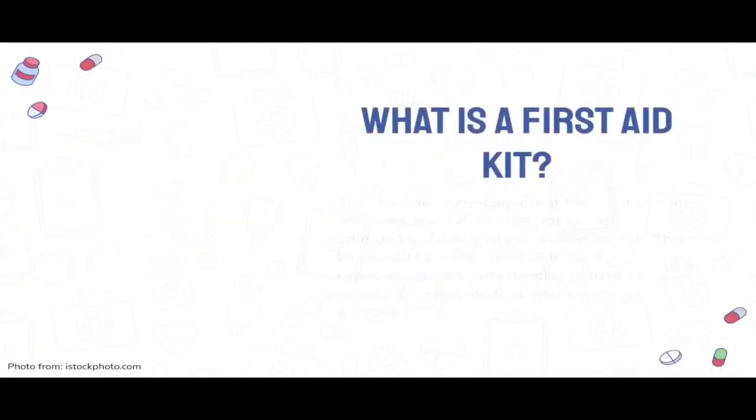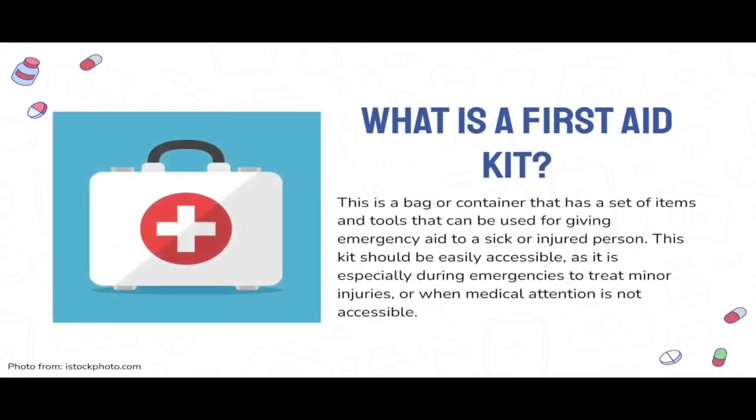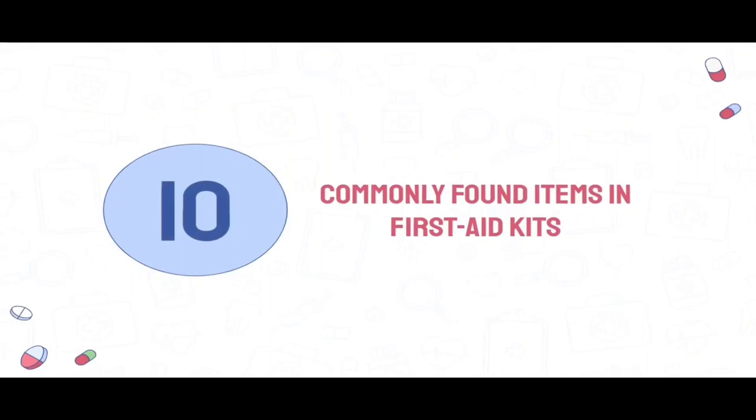What is a first aid kit? This is a bag or container that has a set of items and tools that can be used for giving emergency aid to a sick or injured person. This kit should be easily accessible as it is especially used during emergencies to treat minor injuries or when medical attention is not accessible. 10 commonly found items in first aid kits.